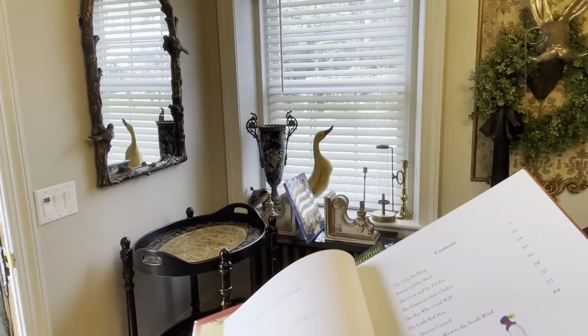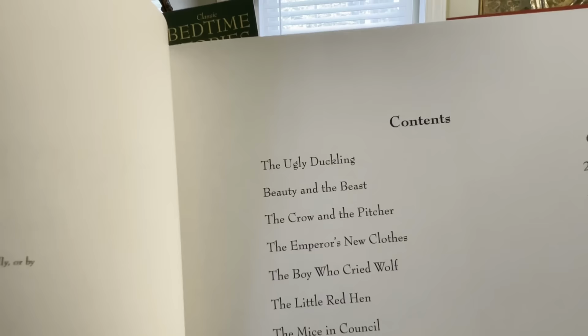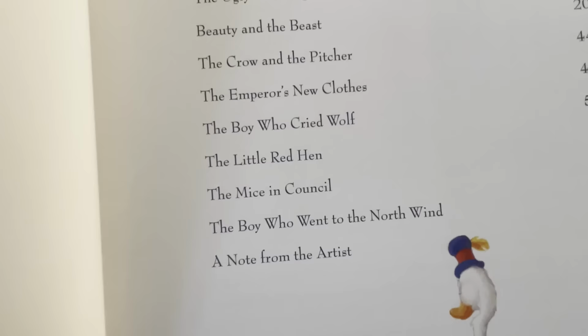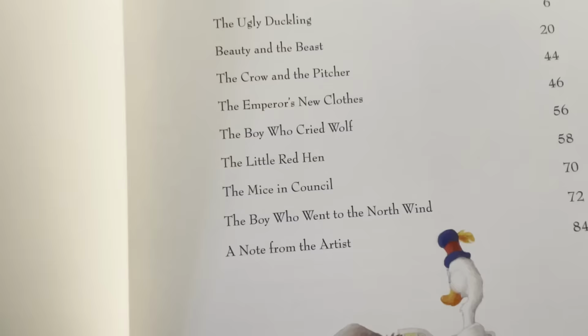Now, I did mention some time back that I am starting a reading channel with all of these wonderful stories. And we are still working on that. Here's a list of all of the stories inside this book, but I just want to make sure it is absolutely perfect.